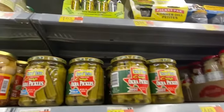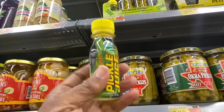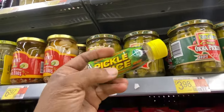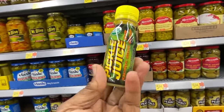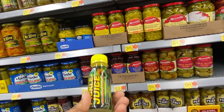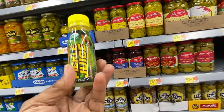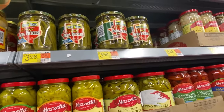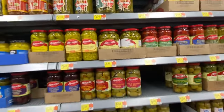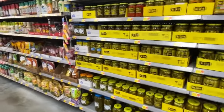So that pickle juice I had showed y'all, this is what I was talking about. I used to get my son these little things right here, and you find them, of course, in the pickle aisle. But this is good to have around the house if you're outside doing yard work and stuff like that. You don't have to drink the whole thing. Take a little shot of that before you go out, so you don't cramp up if you're outside gardening or whatever it is you're going to be doing. Or just drink a little bit of pickle juice out of your jar.